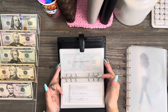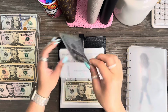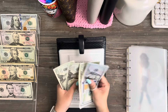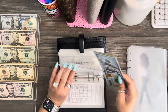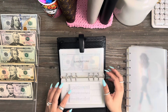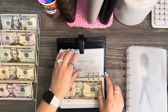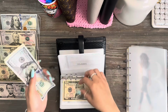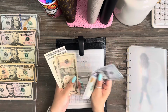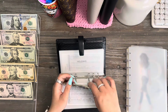Guess we'll get nothing. Has a pretty good amount. Birthday party, we'll get 20. So birthday party has 1, 2, 50, 70, 90, 3, 10, 30. Subscription, we'll get nothing. Holiday, we'll get 10. So holiday has 1, 10, 20, 21, 22, 23, 24, 25. Maybe a little bit more.